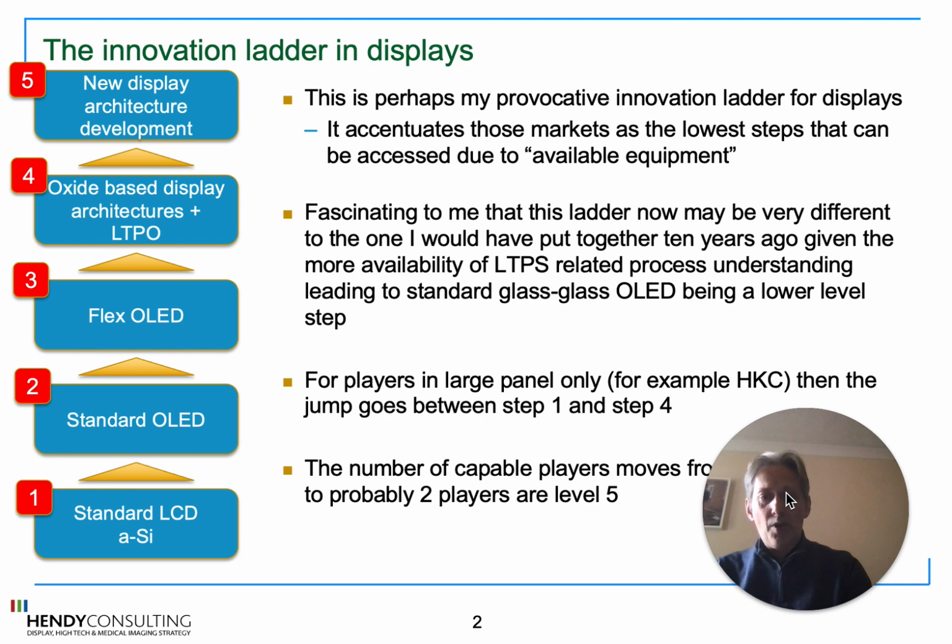But within the big picture, that is actually the simplest level, and in the display industry there are probably 20 to 30 such players who have amorphous silicon type capabilities.